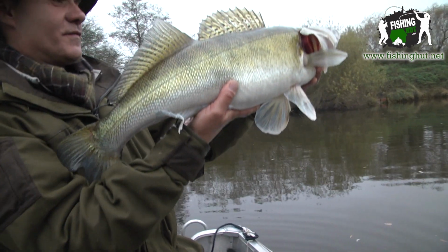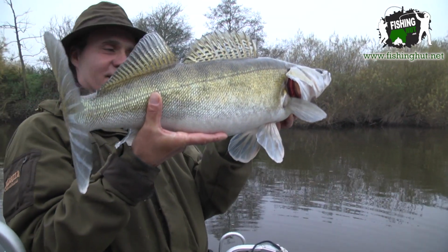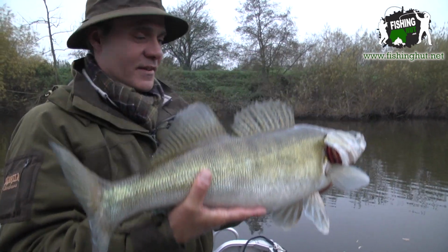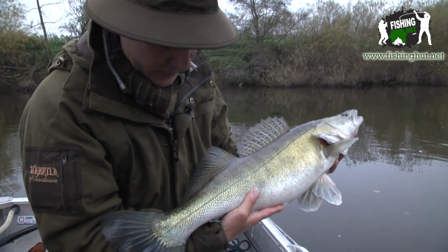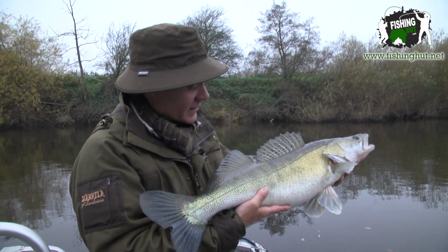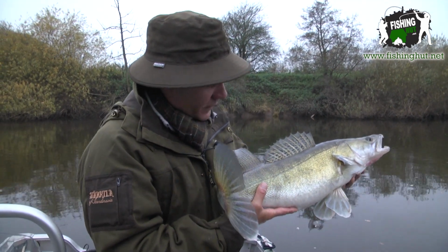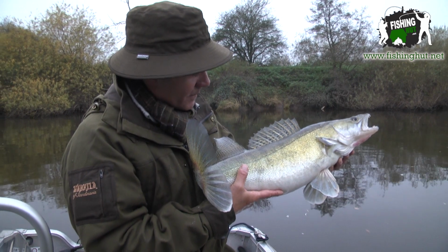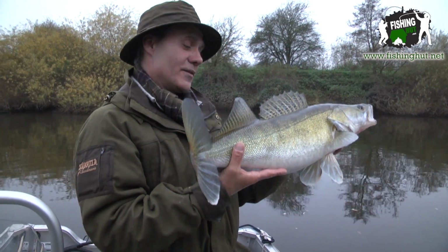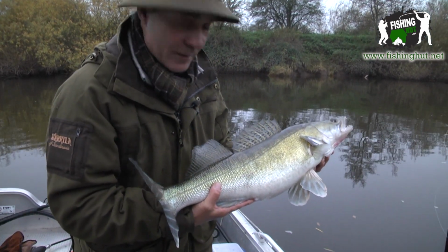Well, that's the fish we came for. Really nice zander. Definitely a double figure fish. Not a massive double, but what a beautiful fish. And that's the thing, we've had a pretty poor day all round really. Made loads of excuses, but we've persevered into the low light, and these fish are specialists at feeding in low light. That's what we came for, a really nice fish. Fabulous.